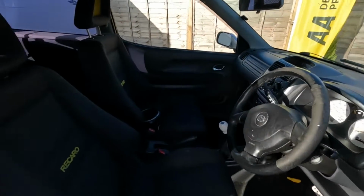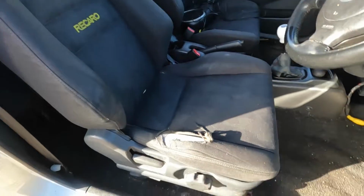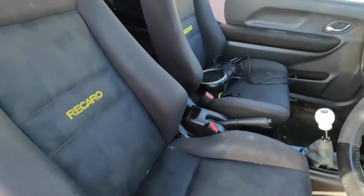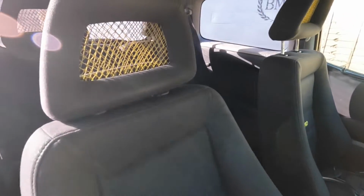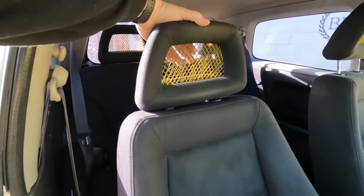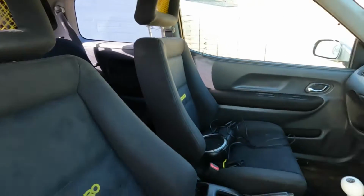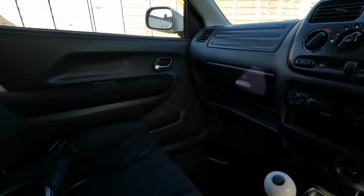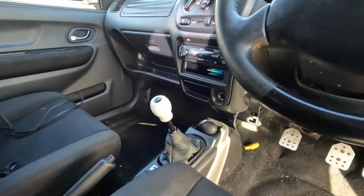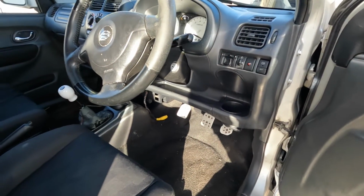Oh yeah. It's actually got quite cool interior. These Recaro seats. I mean, it is ripped here, but ignore that bit. Look at the other ones with this sort of tennis racket style fishing net headrest. I think that's proper cool. Same in the back. It stinks like, oh, I don't even know how to describe it. Like an old man's bed sit where he just sits and smokes cigars all day. It is grim in here.